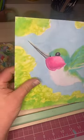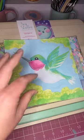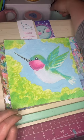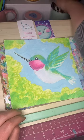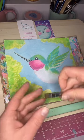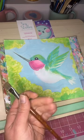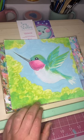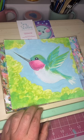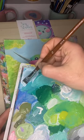Okay. Now is that background all dry? Yay! So I'm not going to worry about the bird or the foliage right now. We're going to finish that background on up. I have a paintbrush that I want to use. This might work. Maribel, thank you so much for the follow. I'm going to show you what I'm doing again. You see that blue? Gotta mix it up.